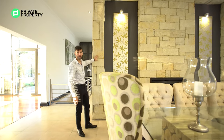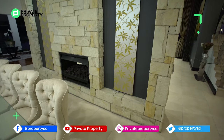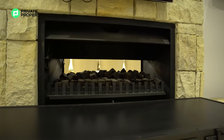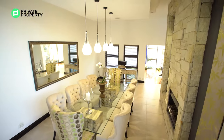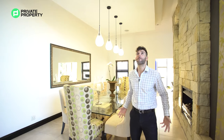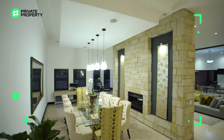We've got this stunning feature wall that also acts as a divider between your formal dining room area and your formal living room area. We've got a stunning shared gas fireplace, and then we've got these incredible lighting elements throughout the house. We've showed you what it looks like in the entrance hall, and this is what it looks like in this dining area. And another really cool touch throughout this home are these massively tall ceilings, almost triple volume in some places, double volume in all the others.